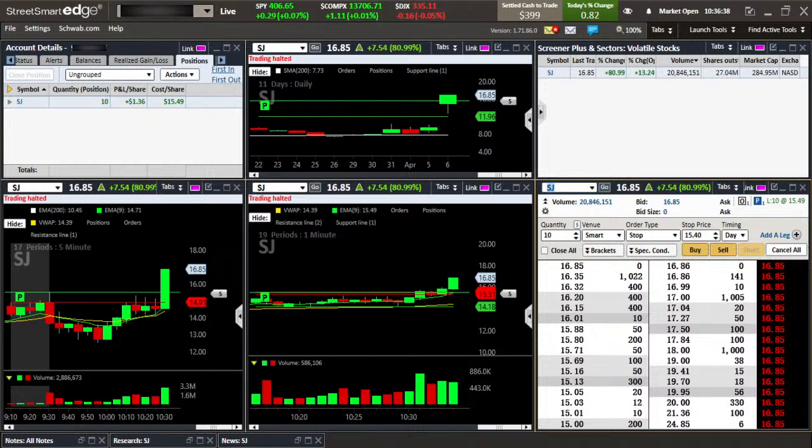So it halted at, our halt was at the 1034. So it should be opening up in 5. So 1039.43. I'd like to be out of this thing by 10 a.m. Take as much off as I can and then get out. Not adding to this at all. Don't want to average up.